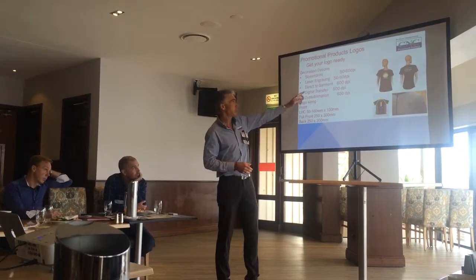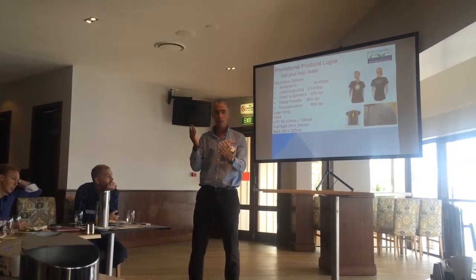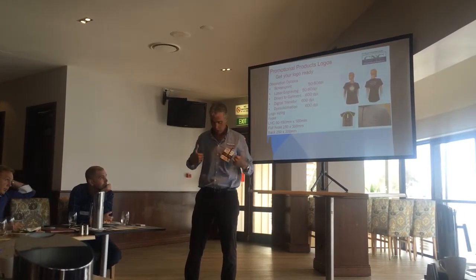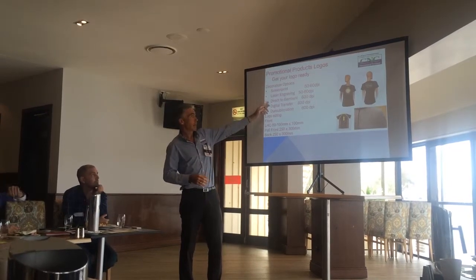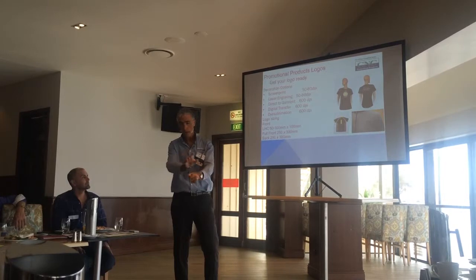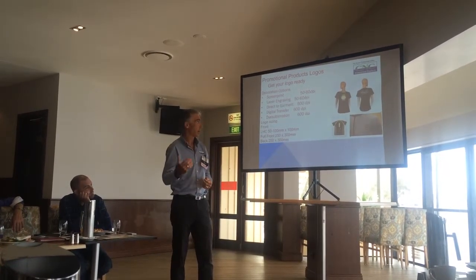You've then got digital transfer, which is you print onto a transfer medium, which then gets heat pressed onto the garment. So you might end up with a giant square of your logo. You've got direct-to-garment printing, which is again like a printer. You put the garment onto it, and it actually prints like you would with a colour photocopier or colour printer.